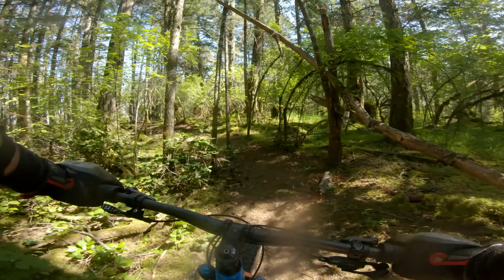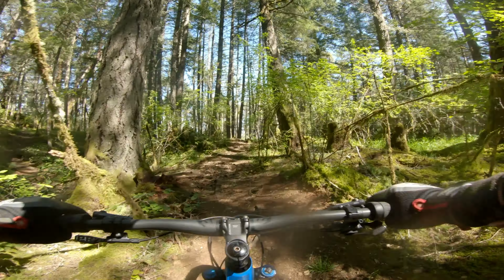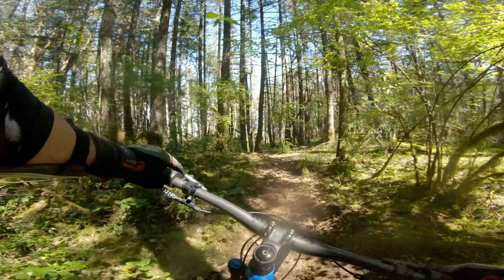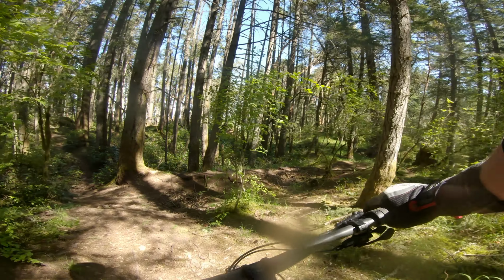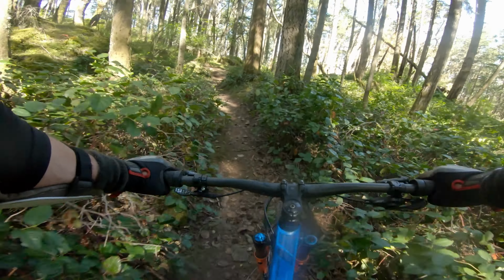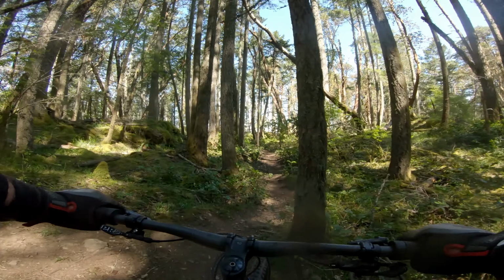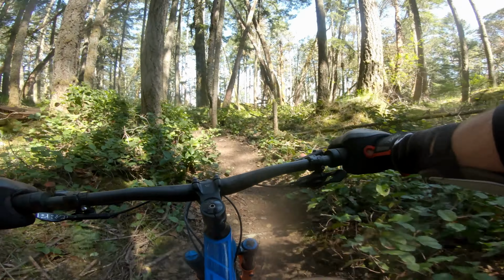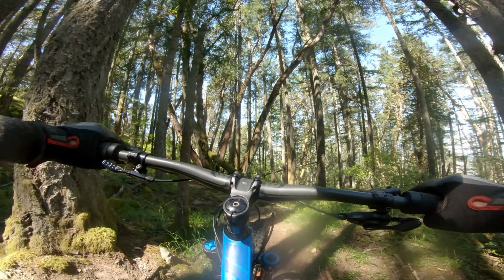So there's lots of rooty areas, lots of rock gardens. When you get into the downhill, there is some down. So like right there on the left, looks newer, but that would be new to me. So I don't know if that just intersects back onto the trail or not. Perhaps I'll try it next time.